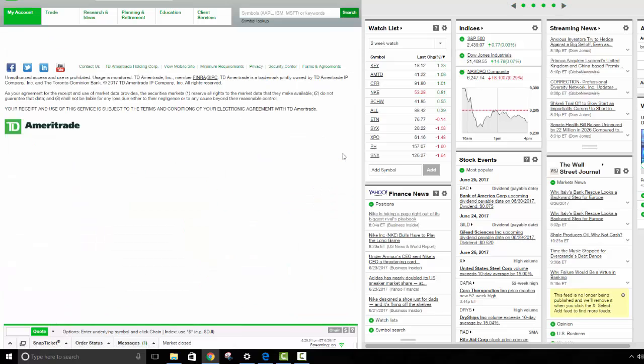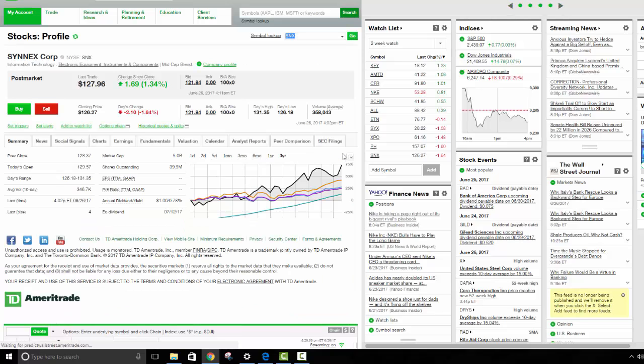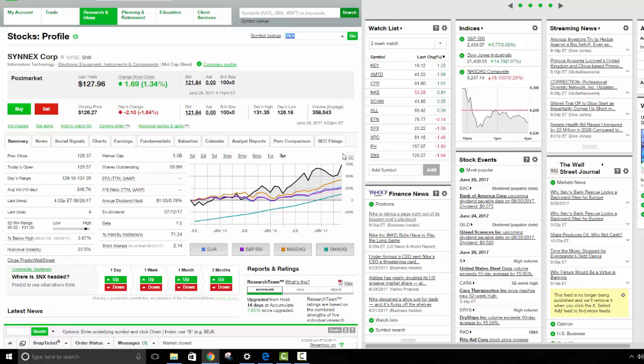S&X was up 7%. This is a technology company. They own some pretty heavy cloud computing capabilities. They bought off IBM recently in the past few years. You can see they made a new 52-week high just the other day, and they pulled back from that now.